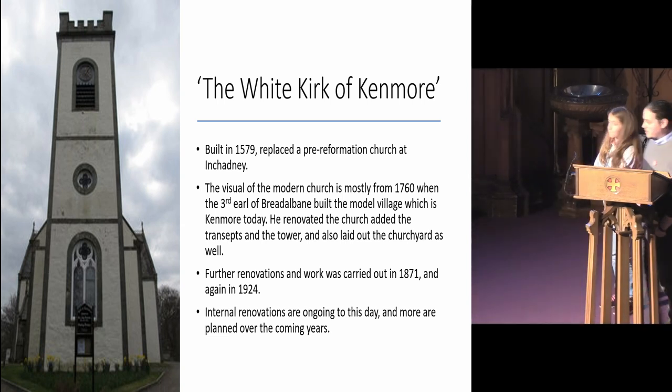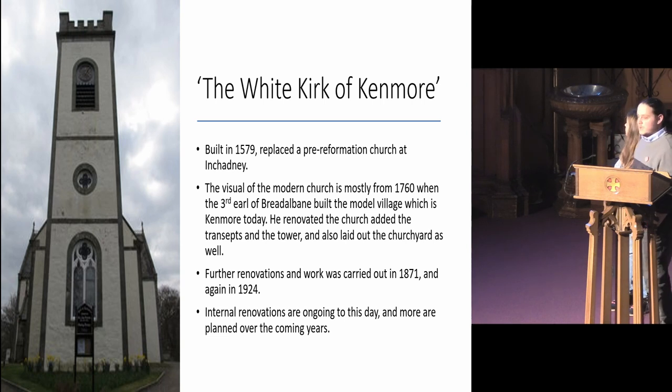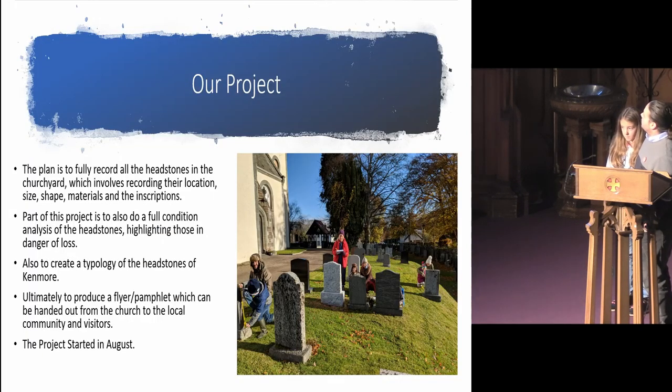What we've got here is our original site, just around the corner from White Kirby Camp. And we decided that this was the place that we'd start our work. So, our project was to plan and fully record all the headstones in the churchyard.